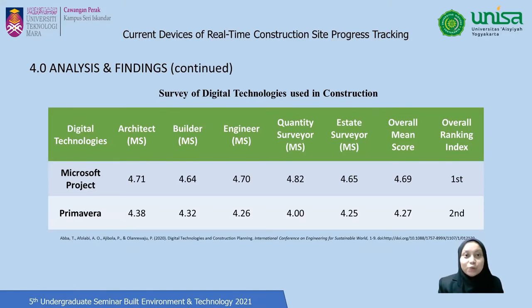Another analysis and finding for this study: Nigeria is one of the developing countries where previously the construction personnel only had access to basic applications. Therefore, a comparison was made between the usage of Microsoft Project and Primavera, which shows that Microsoft Project is one of the widely used tracking software compared to Primavera, as shown in Table 1.